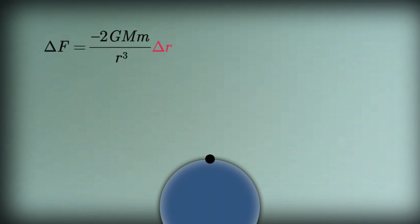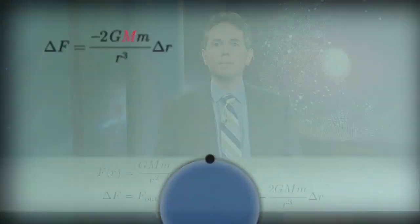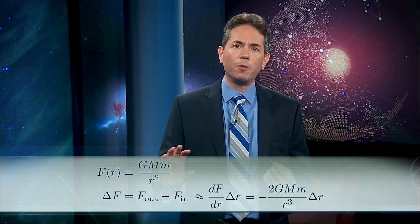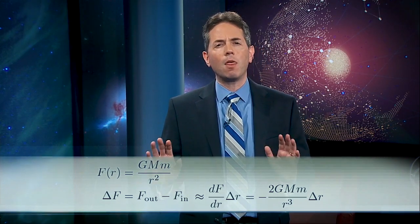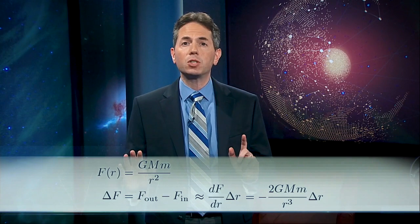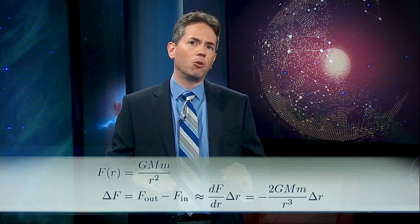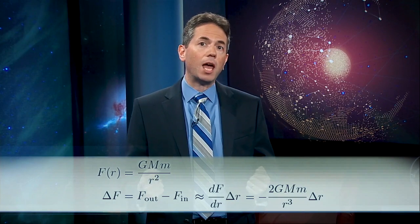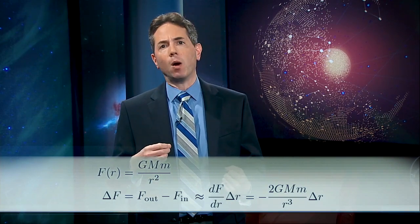We've learned that the part of the moon closest to the planet is pulled harder by an amount proportional to delta r, the size of the moon, and big M, the mass of the planet. And it's inversely proportional to the cube of the moon's orbital distance. Those are the hallmarks of tidal forces. They grow with the size of the body, the mass of the attractor, and they fall off as the third power of distance.